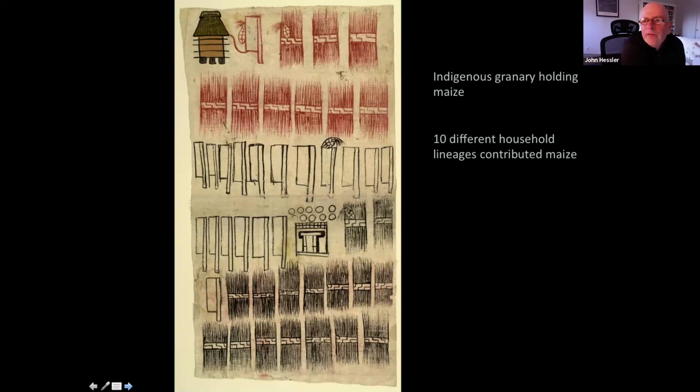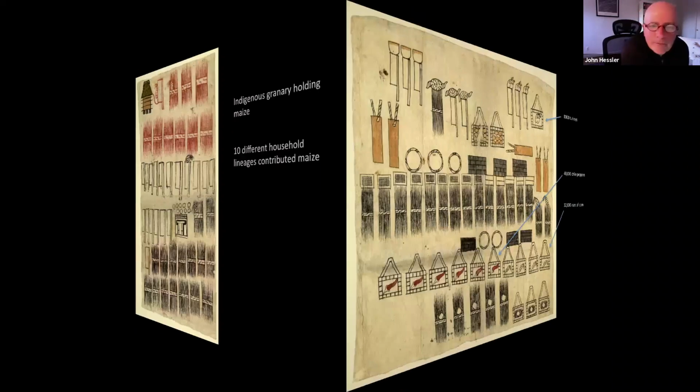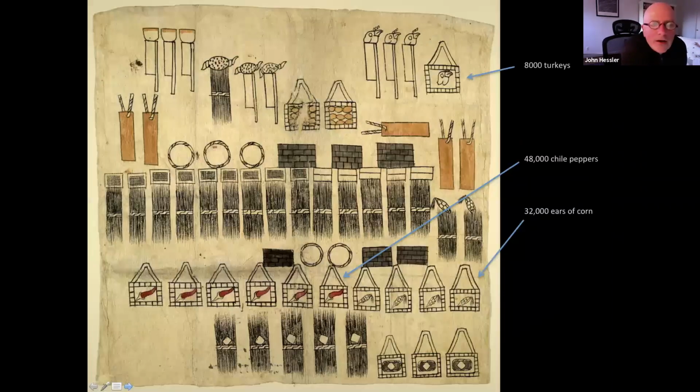It's also told that the indigenous granary, which held maize for future use, was also used in order to raise money for not only the Madonna, but also for the troops who were going to wage war on a neighboring town. It tells us that 10 different household lineages contributed maize to this project. The thing that's amazing about it, and this is the last page of the manuscript, is the sheer volume of tribute and exploitation that was taking place. On this last page, some things are summed up about what was actually exploited.